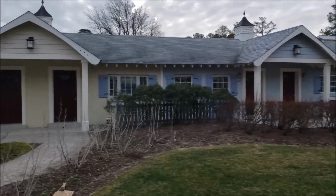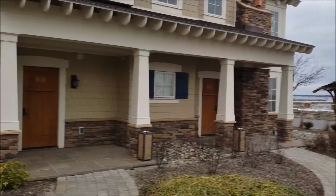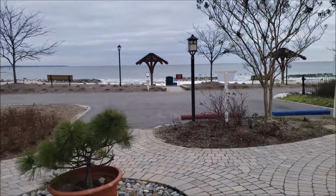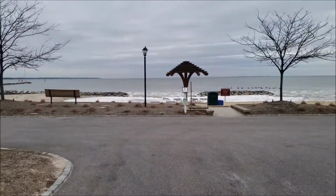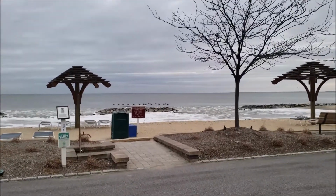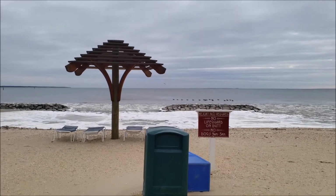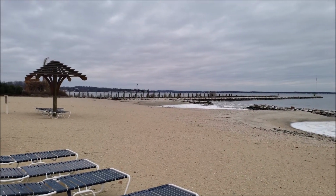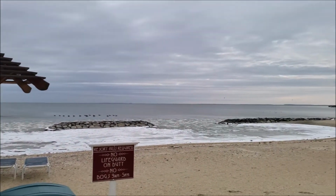This is the inn. That was my room last night. This is the bay and the beach. Very nice. Not quite as you can see, but it's very nice.